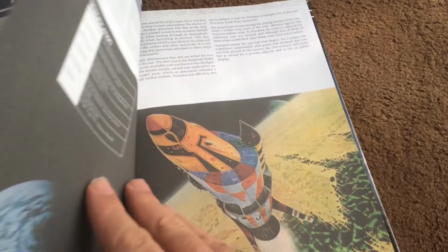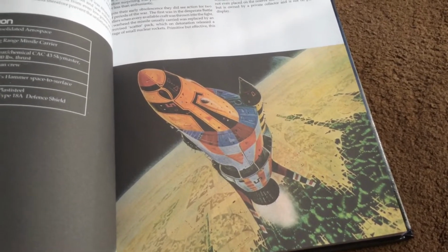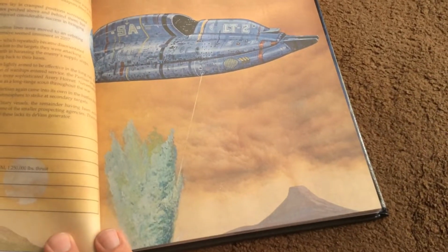But this edition is not printed on glossy paper like the original was. It really loses a lot with this paper. I would have been willing to pay more to get it on glossy paper if that were available.